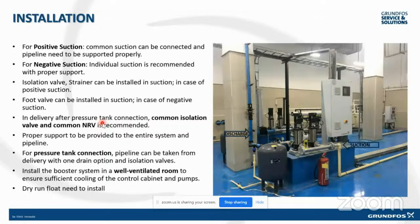Now let's go into the installation part of it. If we look at any hydro system, it is very important to have a proper installation of the suction area. Now this is a typical installation, and you can see that the suction as well as the discharge pipes are properly installed. For a positive suction, the pump suction point is below the water level in the tank, then we call it a positive suction.